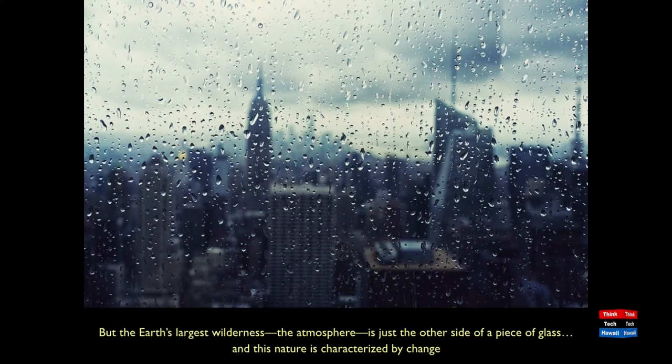However, in most cases, the largest wilderness on the planet is only the thickness of a piece of glass away from us. And it's a particular piece of nature that is characterized by constant change. Next. There's one fly in the ointment here: buildings are, we all learn in Architecture School 101, meant to protect us from the weather. So how could you bring the movements of the weather indoors without actually compromising shelter? That's the question I've been looking at over the last few years.